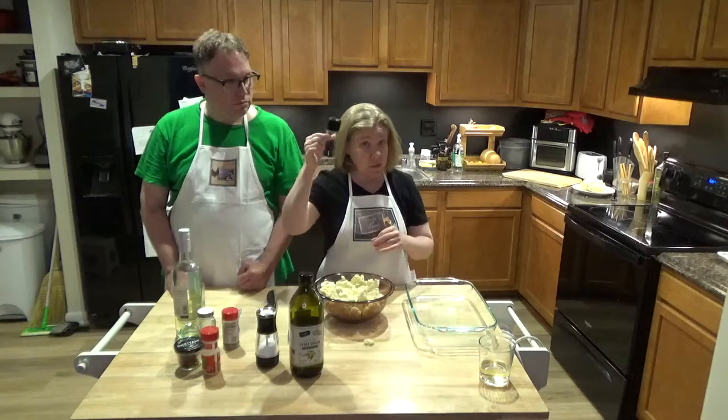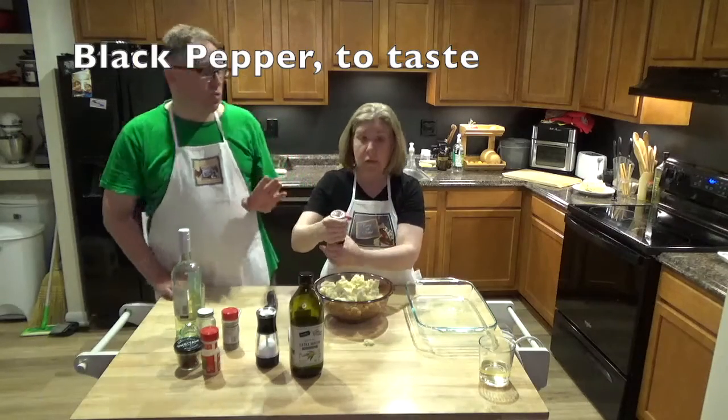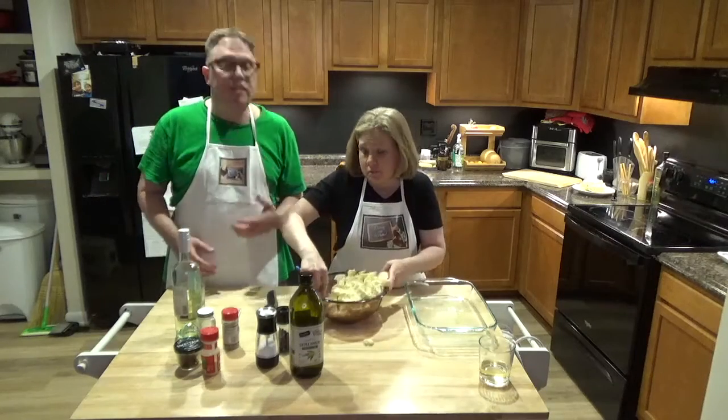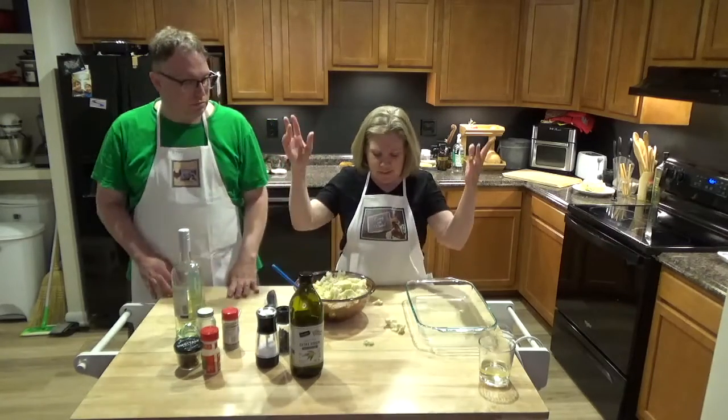More white people seasoning with black pepper. Just out of curiosity, why the pepper grinder versus the already ground? Better flavor. Because it's fresher. Because it's fresh, exactly. And I'm just stirring everything all over the table.